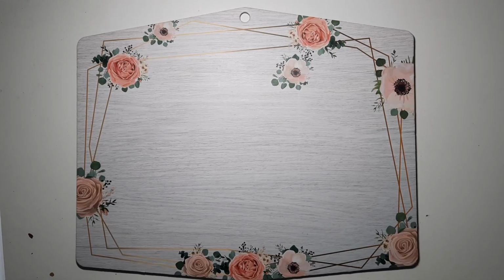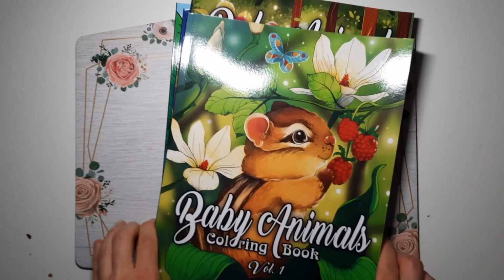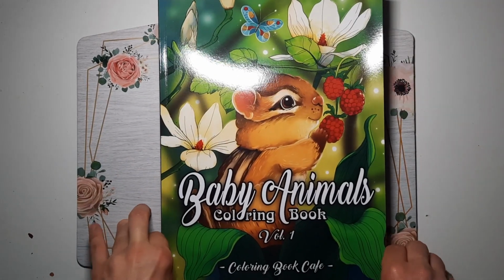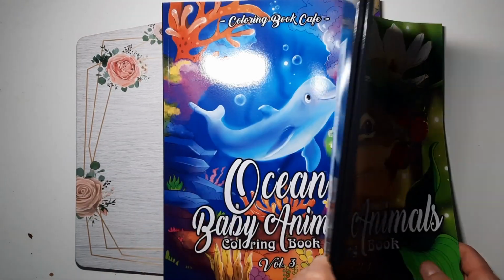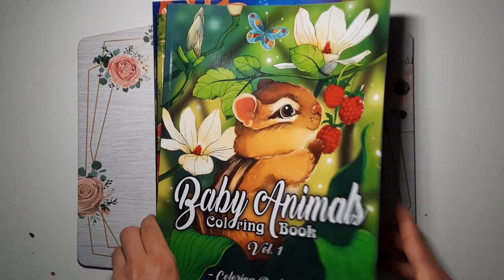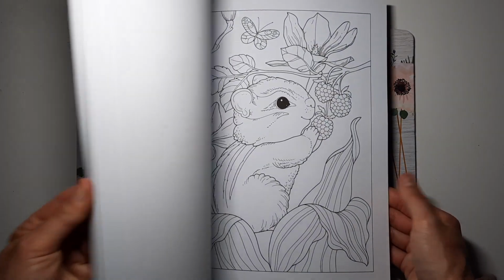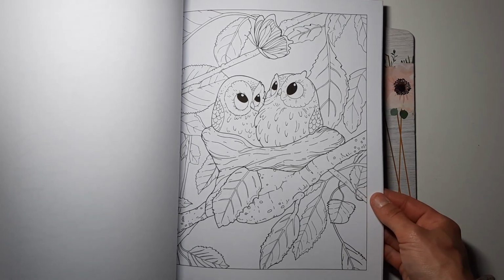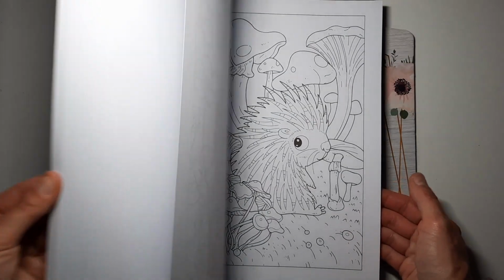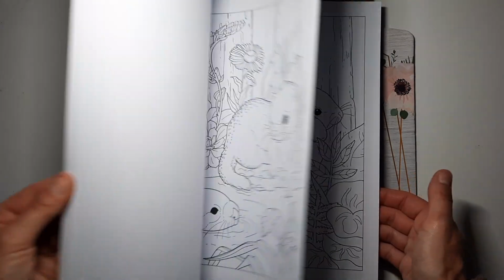And then, because I love animals and I love baby animals, I got all four of the Coloring Book Cafe Baby Animals books. Do I have them in order? Volume 2, Volume 3, and Volume 4. Let's just flip through these real quick here. Oh my god, these are so cute. Oh, the owls. I love owls. Owls are one of my favorite animals. Also, foxes, so cute. And the bunnies.